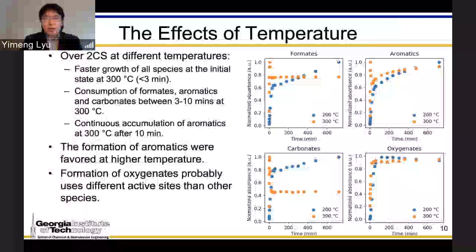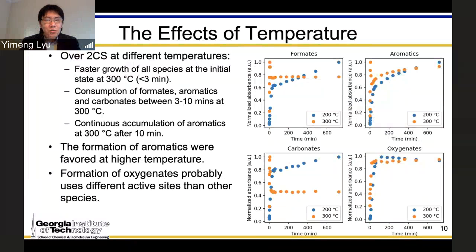A few observations we can make: we see a faster growth of all species at the initial stage, that is, less than 3 minutes, when the temperature is raised to 300. We also see an interesting trend of consumption of the formates, aromatics, and carbonates between 3 and 10 minutes that was not observed at 200 degrees Celsius. Finally, at higher temperatures, we see a continuous accumulation of aromatics only, but the continuous growth of the formates and the carbonates, all the oxygenates, was not observed at higher temperature.